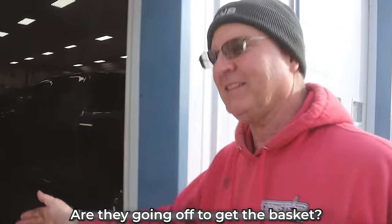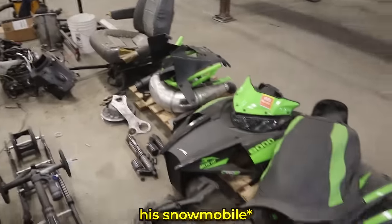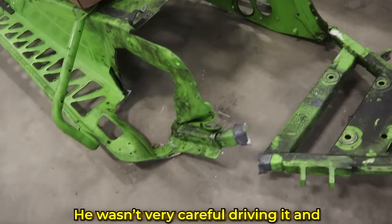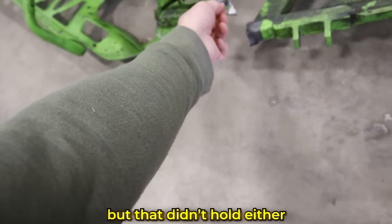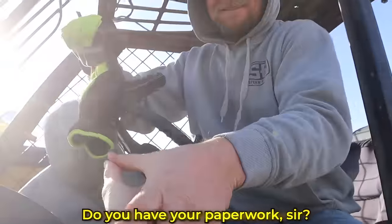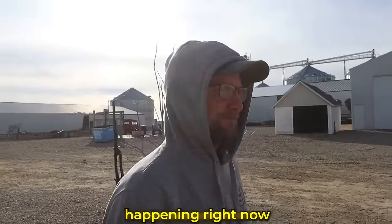Are they going off to get the basket? Probably. We'll need that. This used to be Cooper's sled. The snowmobile. He wasn't very careful driving it, and that's what happened to it. He tried to duct tape it, as you can see, but that didn't hold either. Cooper! I gotta go sit by the heater for a while. You have your paperwork, sir? Is that what you do to cops? I need to warm my hands up. We have a full circus happening right now.